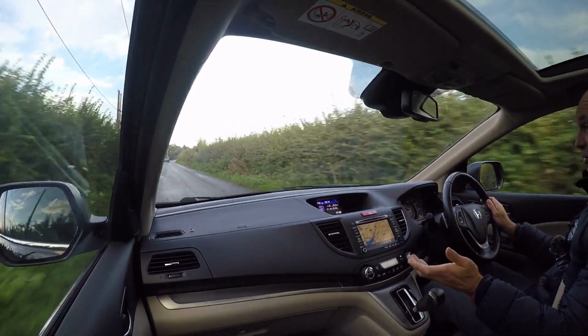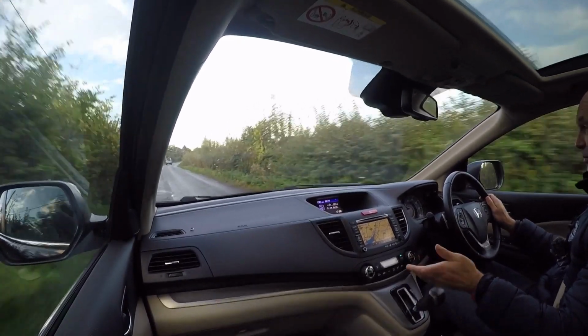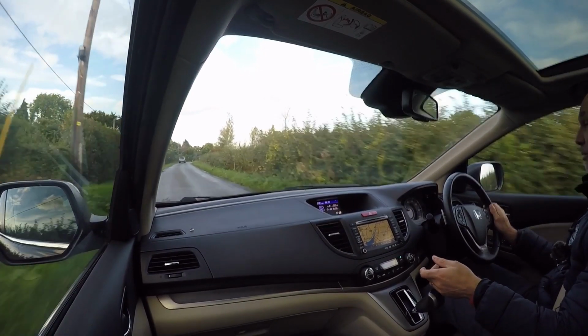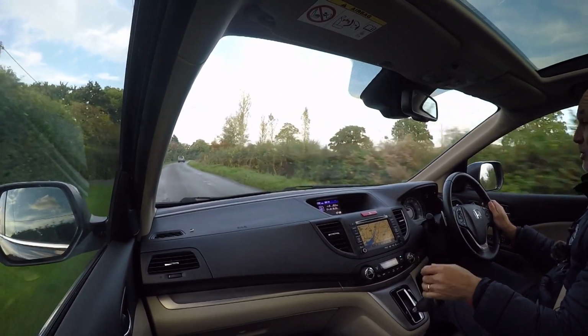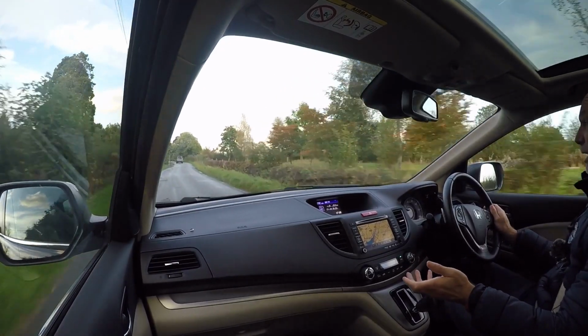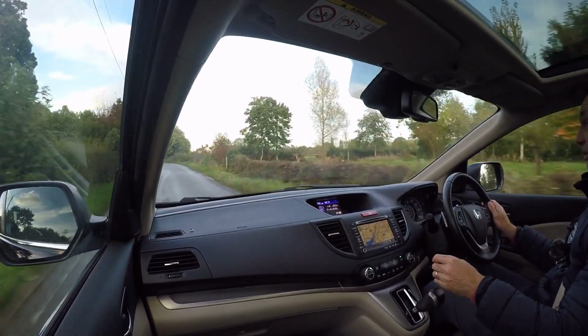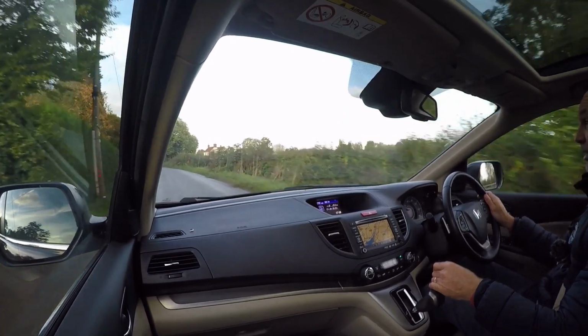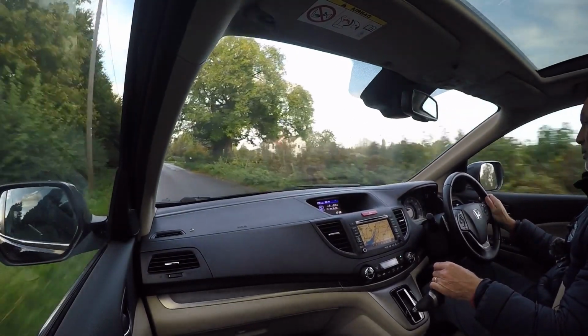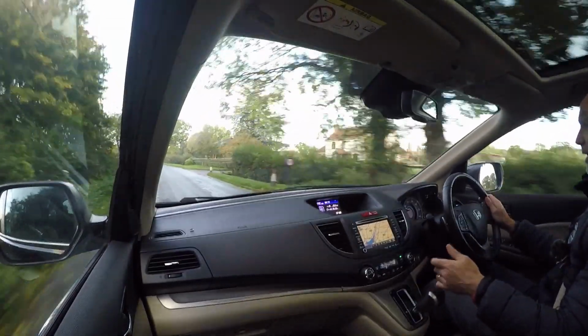This is a four-wheel drive car. You don't do anything to it, there's no buttons basically. Honda worked out that most people will drive as I am today in perfectly good conditions where you don't need four-wheel drive. The problem with permanent four-wheel drive is it's permanently on, and that basically means that you're going to get through your tyres more quickly, use more fuel, and put more mechanical stress through the vehicle.